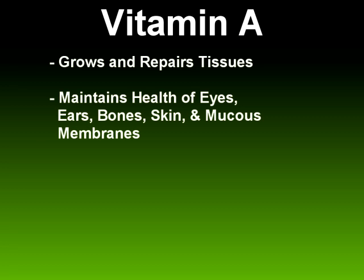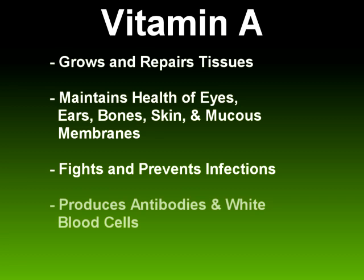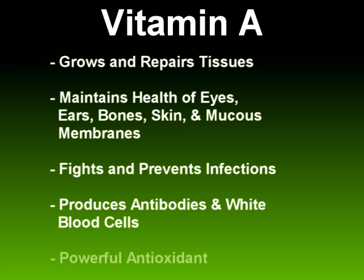Vitamin A aids in the growth and repair of damaged tissue. It maintains the health of your eyes, ears, bones, skin, and mucous membranes. Vitamin A fights and prevents infections, including infections of the kidney, eyes, middle ear, sinuses, intestines, ovaries, uterus, and lungs. It aids in your body's ability to produce antibodies and white blood cells. It also has antioxidant properties that neutralize free radicals in the body that cause tissue and cellular damage.